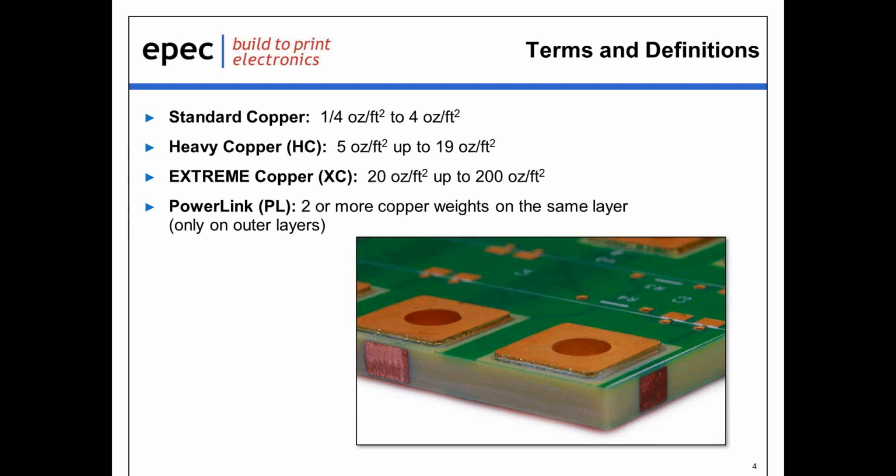We define standard copper as 1/4 ounce to 4 ounce per square foot. Heavy copper is 5 ounce up to 19 ounces, and extreme copper is 20 ounces up to as much as 200 ounces. Now, while 200 ounces may not be practical or even necessary for most applications, it is a real option. In this picture, you can see an example of extreme power link.